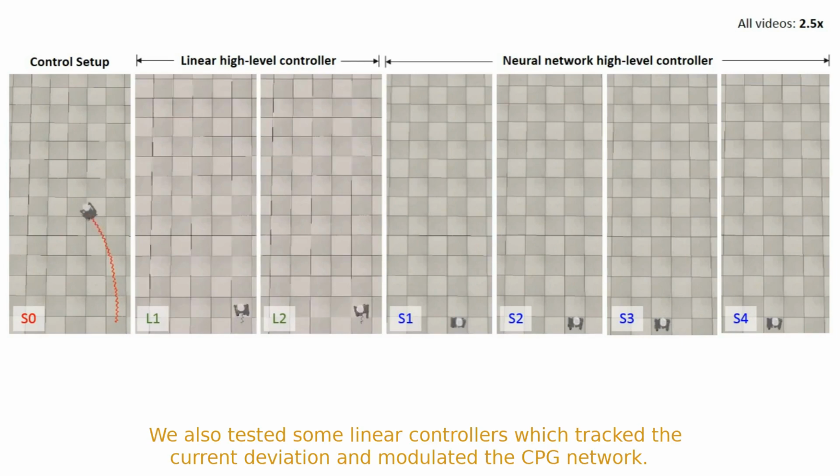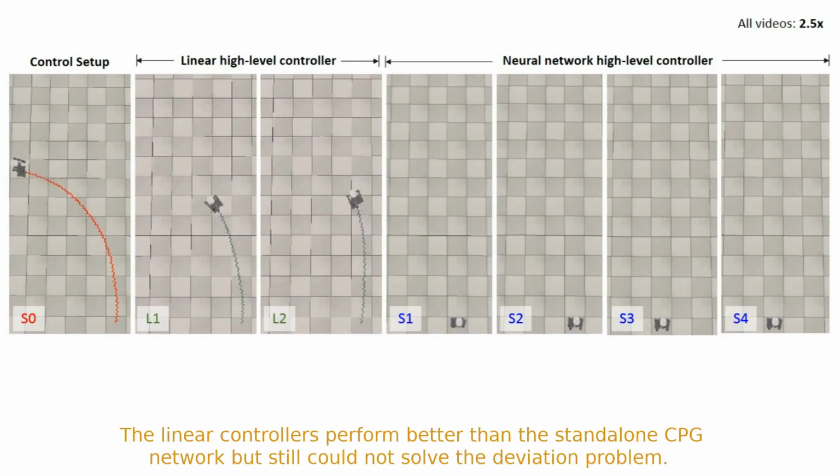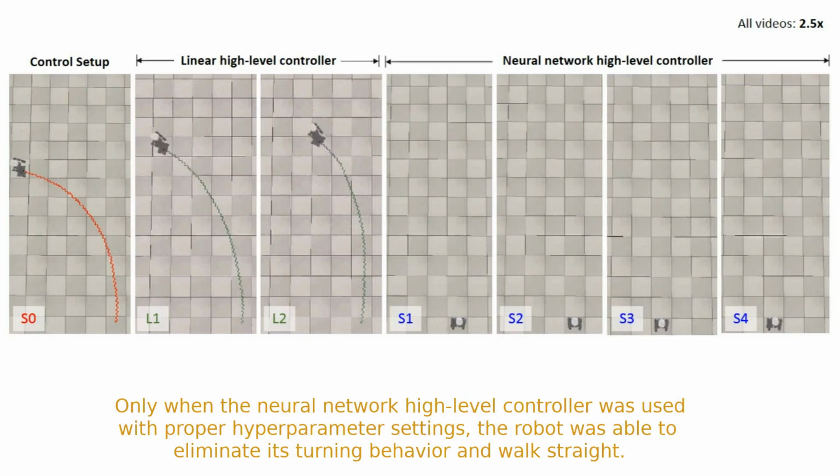We also tested some linear controllers which tracked the current deviation and modulated the CPG network. The linear controllers perform better than the standalone CPG network, but still could not solve the deviation problem. Only when the neural network high-level controller was used with proper hyperparameter settings was the robot able to eliminate its turning behavior and walk straight.